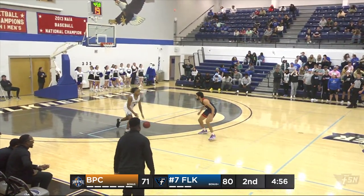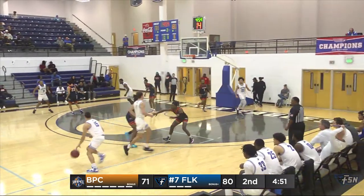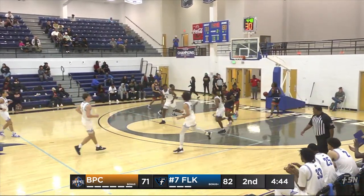C.J. Hines catches the inbound. We'll bring it back across the timeline. Hand off Trace Hill. There's Daniel Garmendia. Back over to Hines. Hines, the drive. Threw up, right hand, good. Hines, 26.